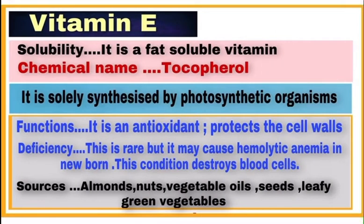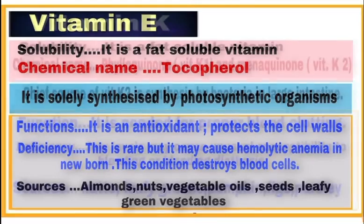Next fat soluble vitamin is vitamin E, tocopherol. It is the vitamin which is solely synthesized by photosynthetic organisms, or you can say it is synthesized by the organisms who perform photosynthesis. Now see the function. It is a good source of antioxidant and protects the cell walls, and its deficiency is seen very rarely, but it may cause hemolytic anemia in newborn babies. This condition destroys blood cells. Now come to the sources. Sources of vitamin E are almonds, nuts, vegetable oils, seeds and leafy green vegetables, etc.